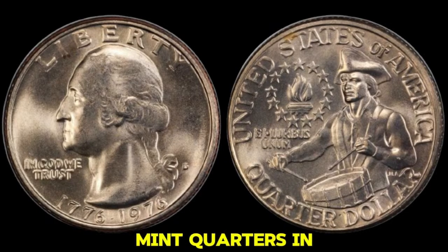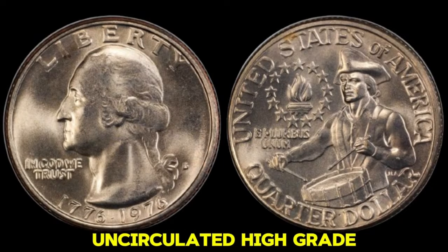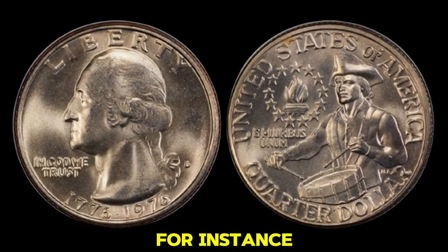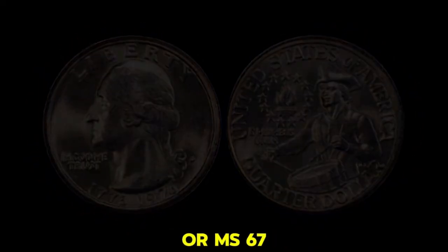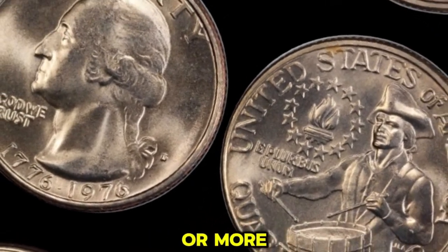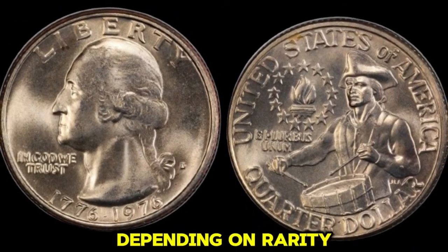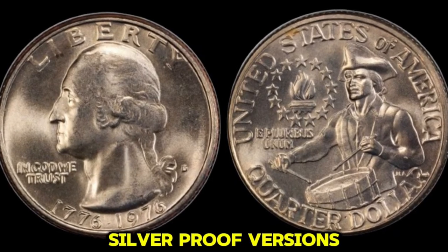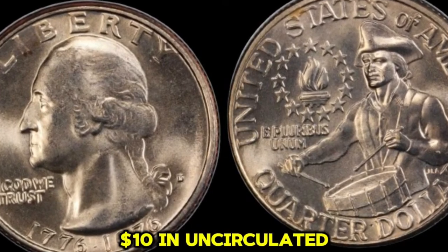Alright, so let's talk about what these quarters are worth in today's market. While the standard D mint quarters in circulated condition are worth around face value, uncirculated, high-grade versions, or error coins can sell for hundreds of dollars. For instance, recent sales on auction sites have seen MS66 or MS67 graded D mint bicentennial quarters go for up to $200 or more. Error coins, as we mentioned, are fetching prices even higher depending on rarity and condition. And if you're lucky enough to have one of the silver-proof versions from San Francisco, those can go for $8 to $10 in uncirculated condition.